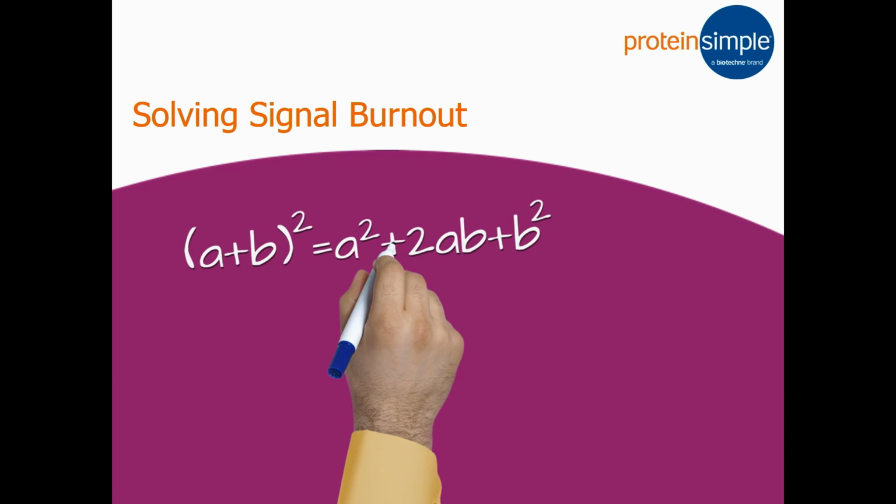The next topic I'd like to tell you about is how we've gone about solving a common chemiluminescence issue, signal burnout.